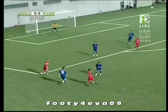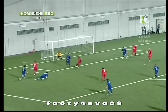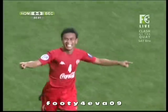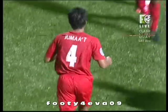Juma'at had a very good first half. Oh, it's so close to... Oh, lovely play. Here come Home United, and they've taken the lead. Home United draw first blood through Juma'at, one of the stars of Home United in this first half, in first half injury time.